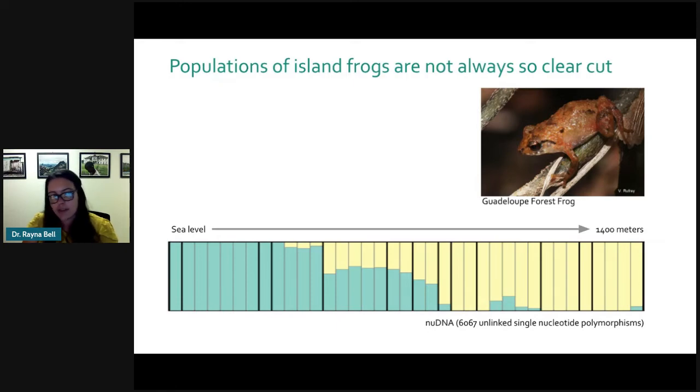And so if we look at genetic clustering with samples from sea level to elevations all the way up to the top of the volcano, we see that the frogs at the extremes, so at low elevation and high elevation, have strong assignment to either the green population or the yellow population, but frogs at these intermediate elevations have mixed assignments. So this pattern is an indication that there's migration between populations, which will produce this gradual transition from one genetic group to the other.